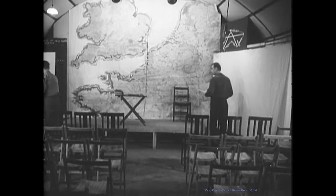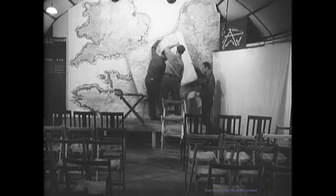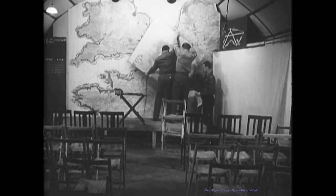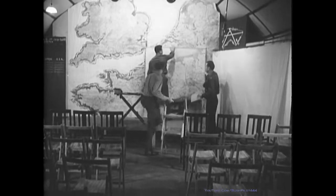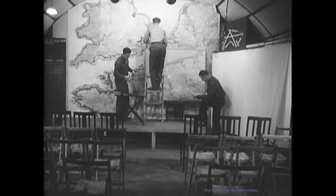Early on the morning of October 2nd, the S2 officers prepare the maps for briefing the pilots who will fly to Emden. In this room, the attack order that began at bomber command completes its journey down in the fighter group.